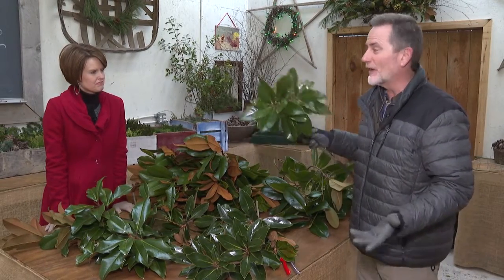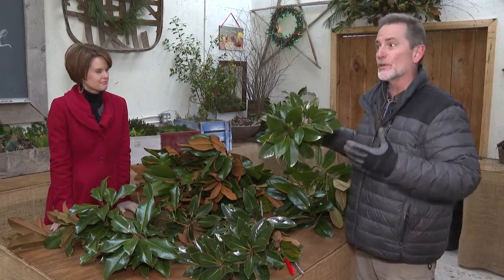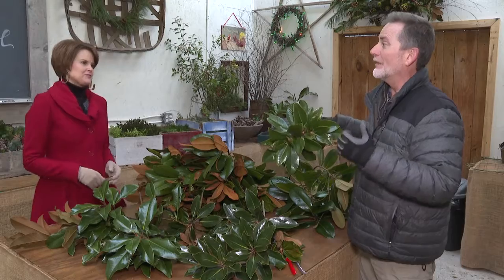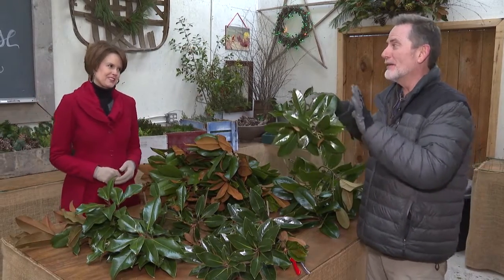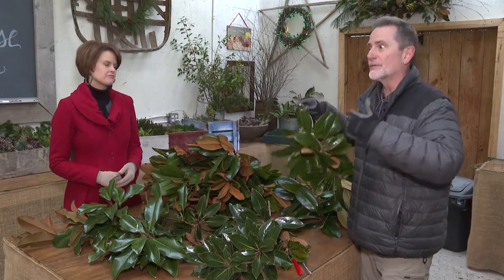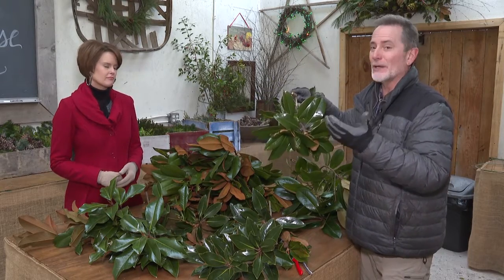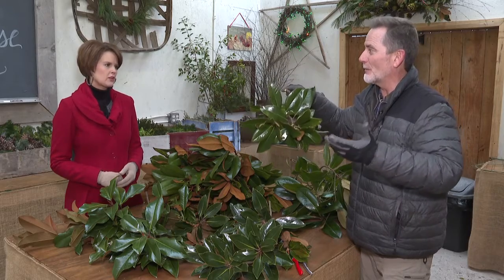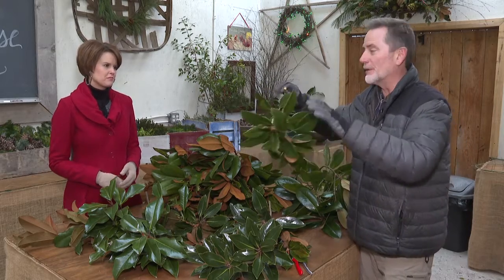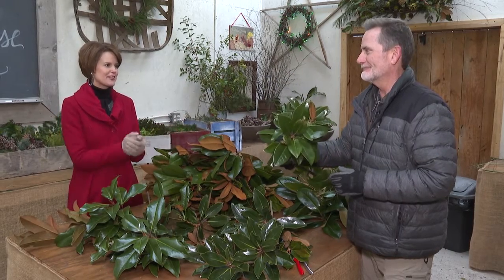But anytime you can find a southern magnolia and plant one in your landscape, it will give you a source for tons of cutting. They are a messy tree, so if you've never grown one of these, you need to plant it somewhere where it's not dropping its leaves all the time, which they start dropping in June. So you probably don't want it where you're entertaining in the summertime. Plant it more on the perimeter. But they are that quintessential, perfect southern tree for any home.